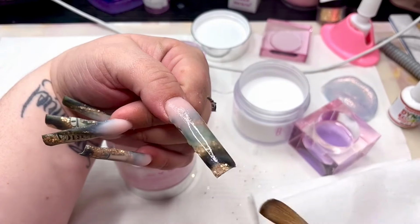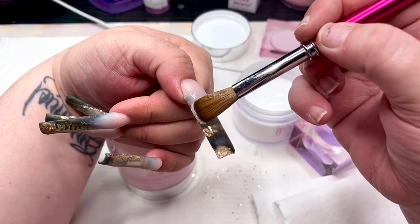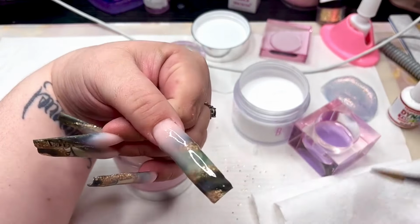We're just going to go ahead, cap up all these nails, and then we will get into some furling. I love that word, furling. I'm going to continue some of my work.